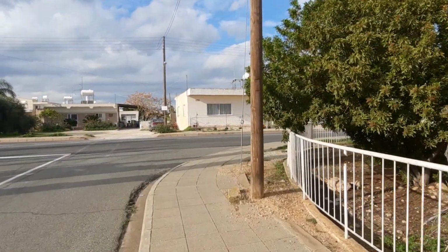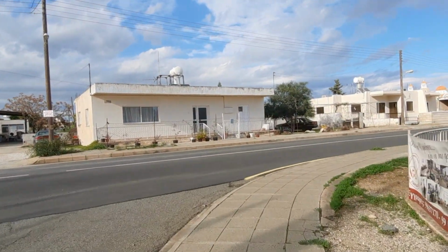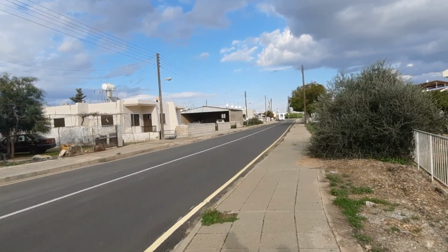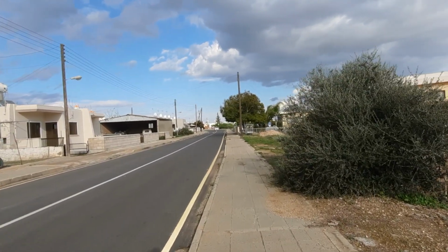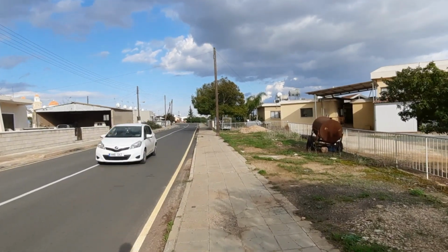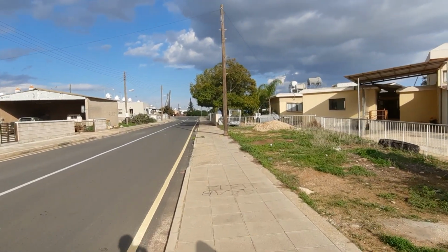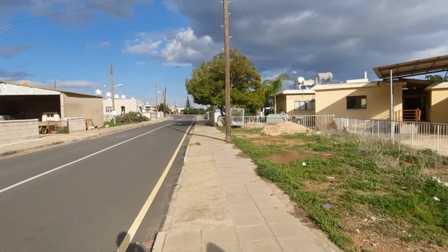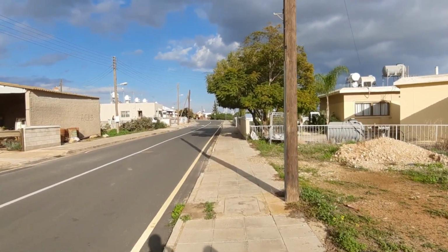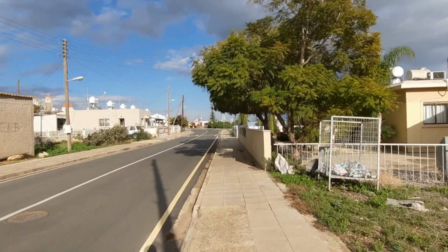Now Liopetri is very conveniently placed actually, so it's quite a good village to buy in, as the highway and the nearest beach are only 2 or 3 minutes' drive away. So it's convenient if you want to get onto the highway and straight down to Larnaca. Paralimni is not far, Ayia Napa is even closer. And then of course if you want to go across to the northern side when it opens, the border's only a 10-minute drive at the most. So it's very central.